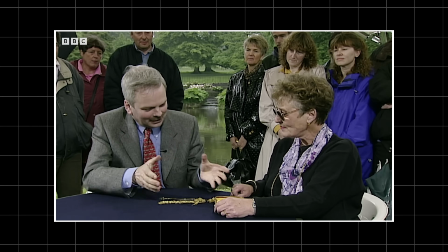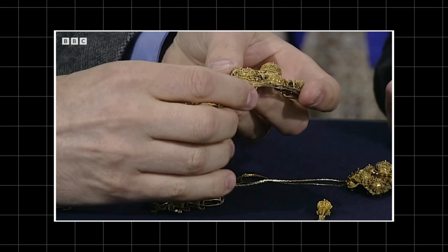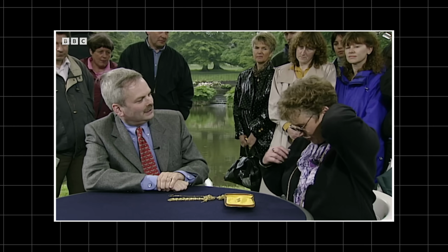But oddly enough, having opened your little Pandora's box of jewelry here, it's not the jewelry that you have in the case that's interesting me, but it's the necklace you've got round your neck. Can you take that off? Yes. Let's have a really good look.